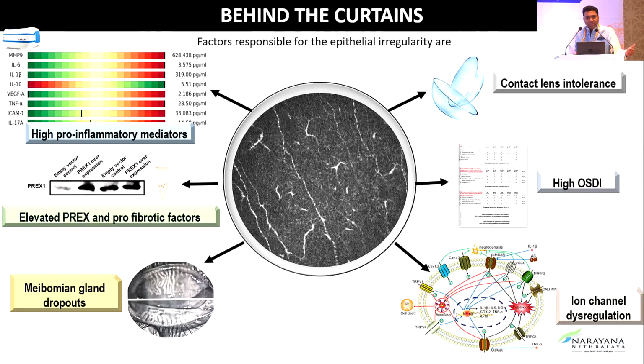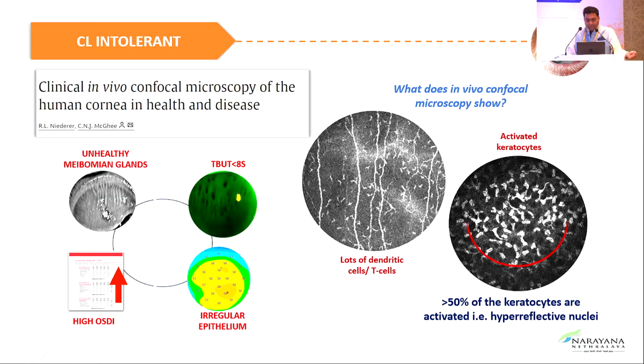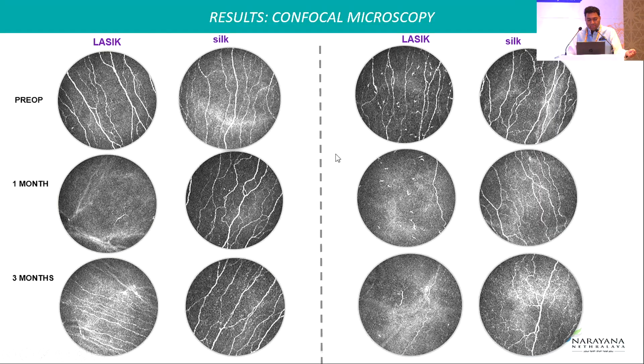If you have 10 patients, you will have 10 of them with this contact lens and all having the same picture. And you do a procedure, and you're already working on very angry keratocytes, the bright keratocytes which are angry, and your corneal nerves heal completely differently. That means a healthy cornea heals faster, but when you have a LASIK here, if you have a more inflamed eye, for example, your corneal nerves hardly heal even after 9 months. But here in SILK, even with an inflamed eye, it's not as great as a healthy eye, but it's still healing.